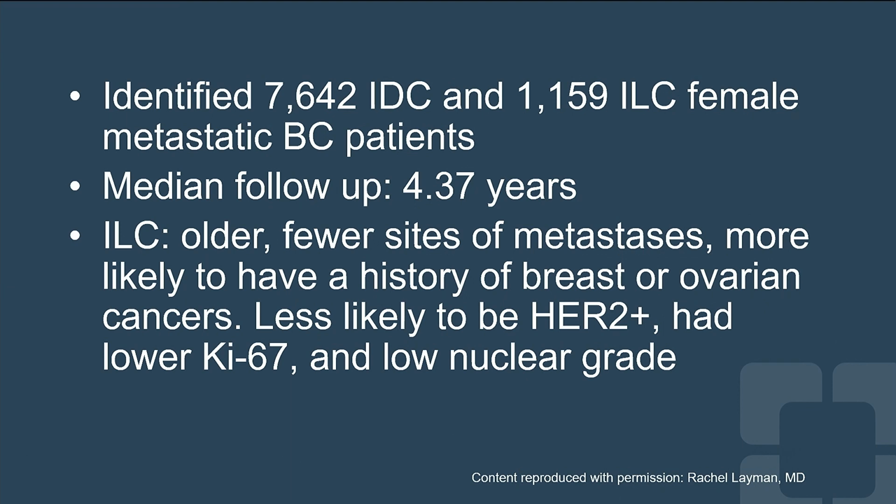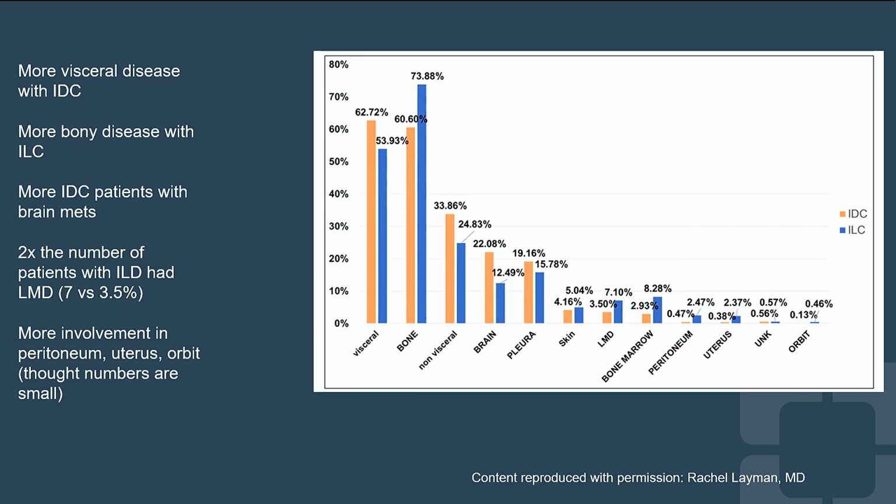Median follow-up was 4 years, and they noticed that patients with ILC were older and had fewer sites of metastasis. They were more likely to have a history of breast or ovarian cancer, less likely to be HER2 positive or HER2 amplified, and had lower Ki-67 and low nuclear grade. In terms of patterns of spread, very similar to what we have seen in the Great Lakes Consortium data.